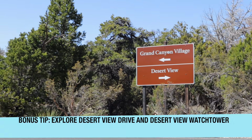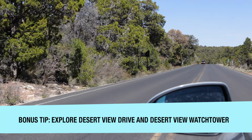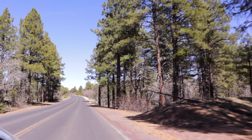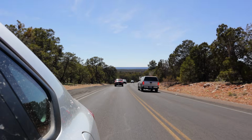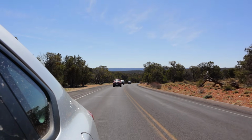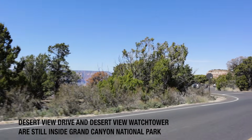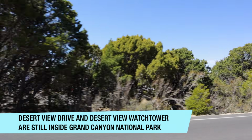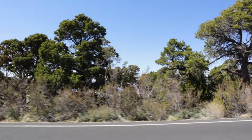Hey y'all, Future Stacy here. This is going to be a bonus tip for you because if you have the time and if you're like us and you've rented a car, set aside a little chunk of time to drive down Desert View Drive. This is roughly a 20-mile stretch of road and it is absolutely breathtaking. It has some beautiful scenic overlooks and I'm going to tell you, there's no crowds out here.